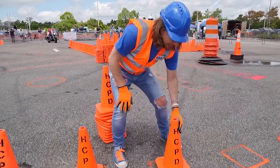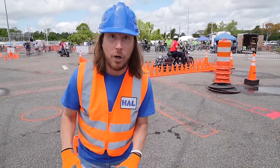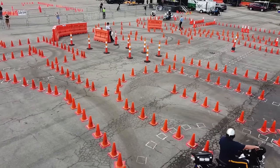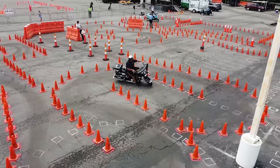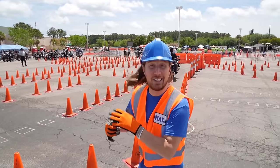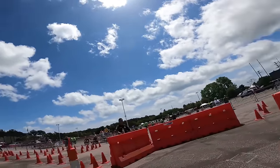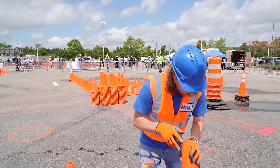So many different safety cones. Over 500 of them. We have safety cones and safety barrels. We're going to learn all about this competition, see some pretty awesome motorcycle skills, and check out one of these really cool motorcycles. It's going to be absolutely awesome.